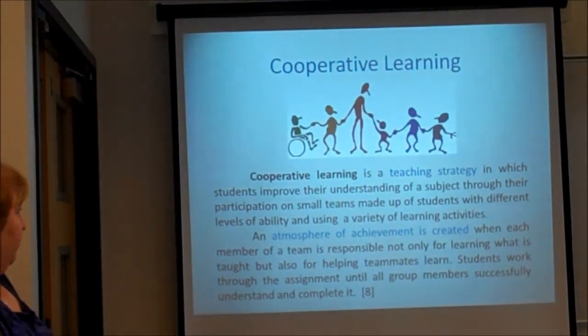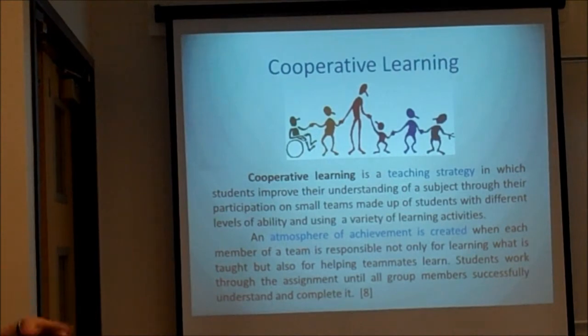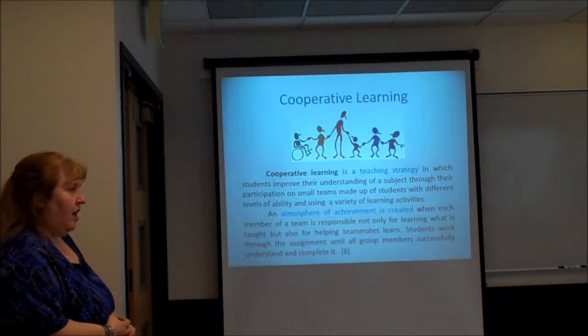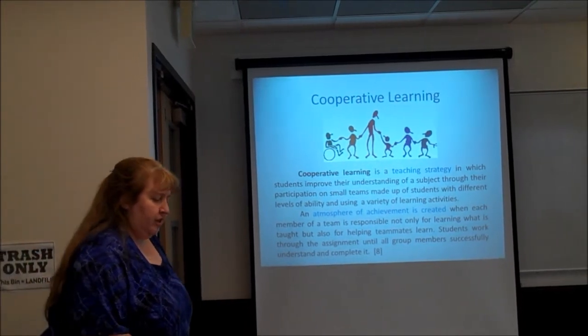So what's cooperative learning to me? It's a teaching strategy where students start understanding knowledge through their participation on small teams, sometimes with very different levels of ability. Again, teaching is as good as learning. Sometimes when you teach it, you learn it so much better. And an atmosphere of achievement is created. There's a sort of bond. You want to achieve, you want to get to the top. And when you're working with people in a collaborative way, it tends to be a very fulfilling experience.